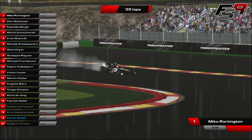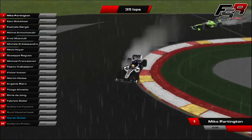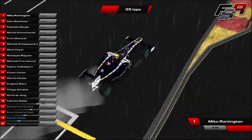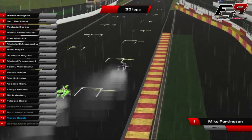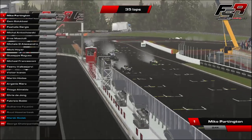I agree. Especially with him having pretty decent pace and has got a really good chance at challenging for the win here at Spa. Mike Partington coming out the bus stop chicane now, and he will be the first one on the grid.